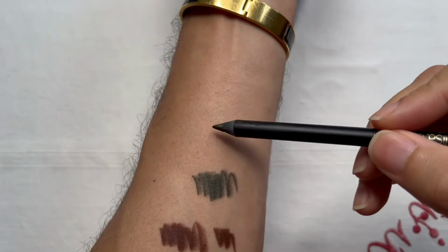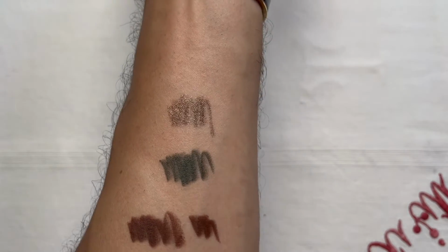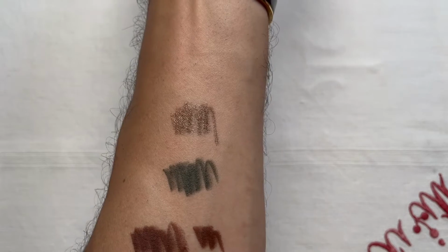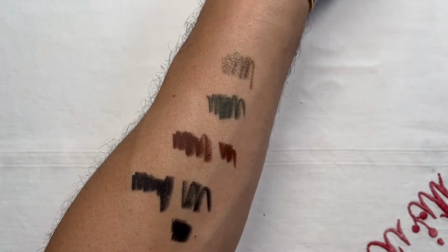Okay, and the final color that we have here is called Renaissance Gold. Yeah, that is correct. Okay, so let me just swatch the color here. Amazing color. Again, it's a very nice moody golden tone, and it has more sparkle in it in comparison to Night Forest. So this is a very nice playful color, and I think you can use this to enhance your waterline, especially if you're someone who doesn't like to use very intense eyeliner colors on the eyes.